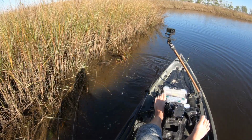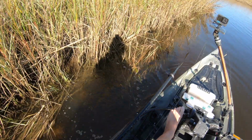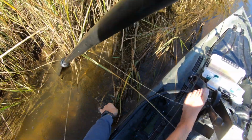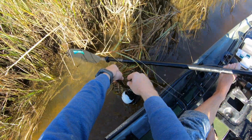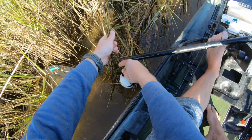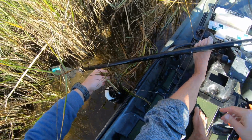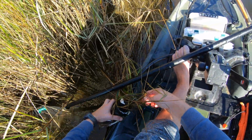All right, buddy, I'm gonna save you. I'm not gonna hurt you. Not gonna hurt you. Let's see how I can do this. Oh, it does. It has some fishing line wrapped up in it. Poor guy. Looks like he ate a hook. Probably doesn't feel too good, buddy.